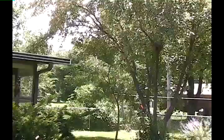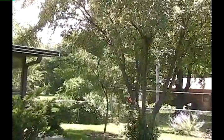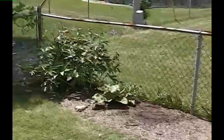So I'm planning on cutting it down, so I planted this locust tree right next to it, and it's coming along real well. When I cut down the crabapple, that locust tree will grow approximately where it was and provide me some shade on that southwest corner of the house. Here's the back corner.